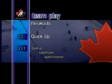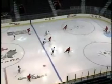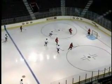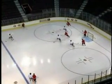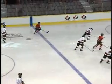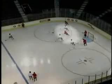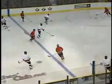Quick up, support pass against pressure. If the checking pressure comes from the inside, the defenseman retrieving the puck tight turns away from the pressure, looking for passing options. F1 anchors on the wall, and F2 provides low mid-lane support. F3 either slash skates and provides low support, or stretch skates to extend the defense.